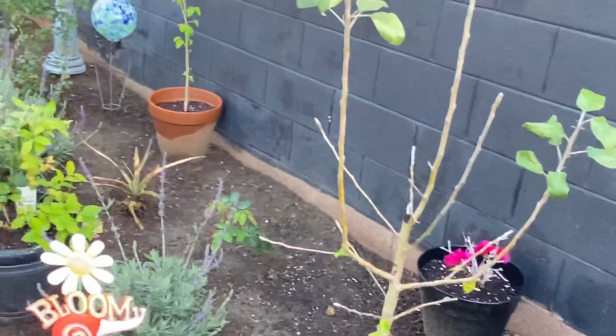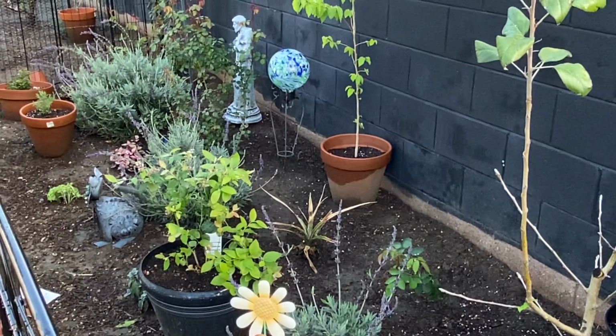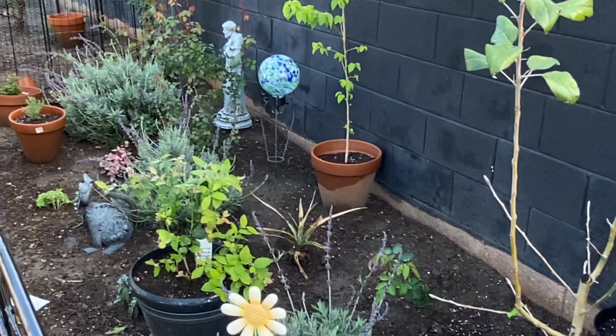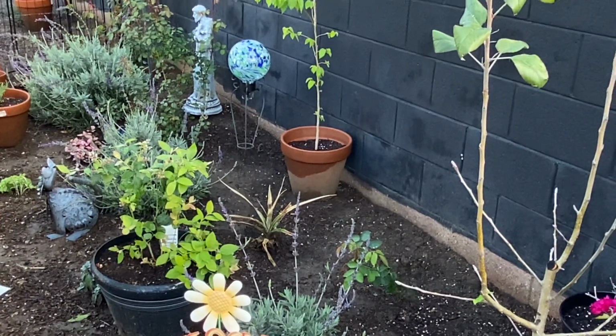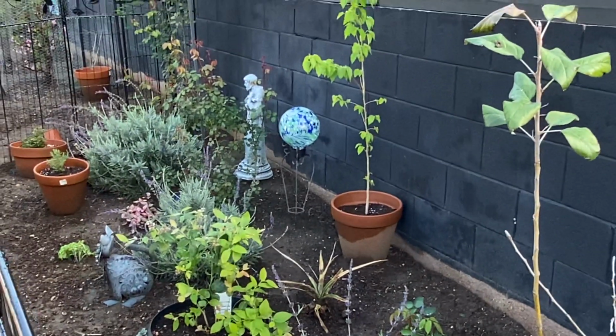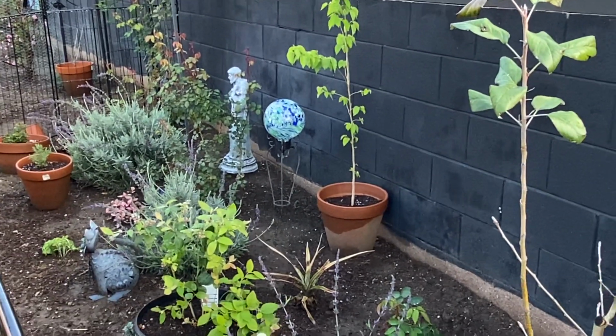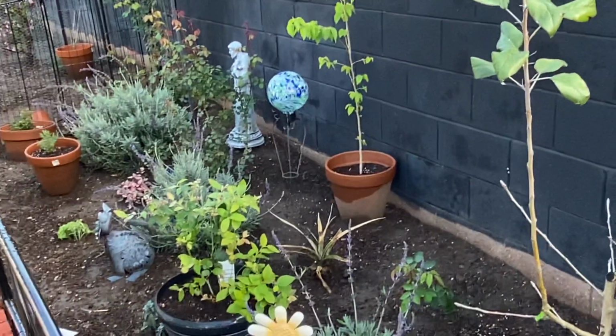I'm gonna probably put some nasturtiums in there or something. I gotta figure out what else I'm gonna put for the ground cover. Or for now, maybe just some mulch. We'll see. Some wood chip mulch I can buy. So thankfully Home Depot and Lowe's are still open. So, but I got that.